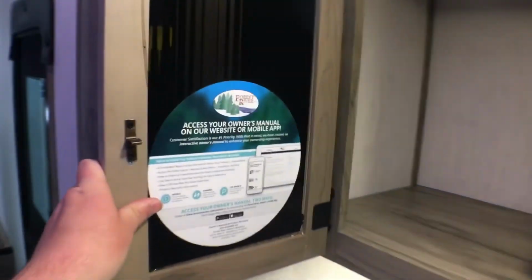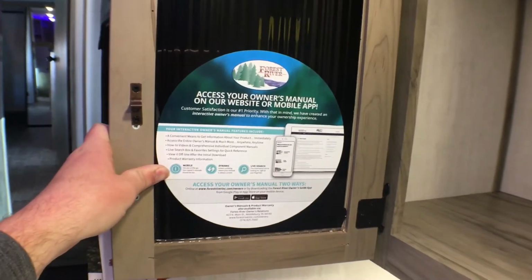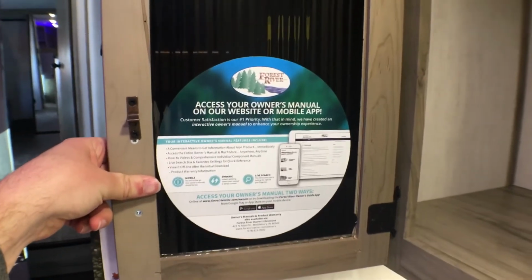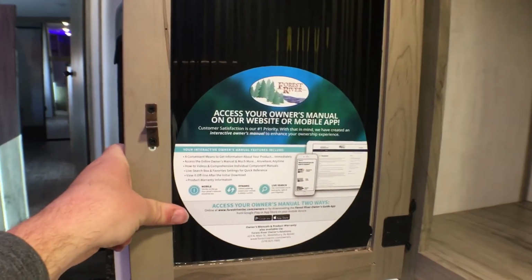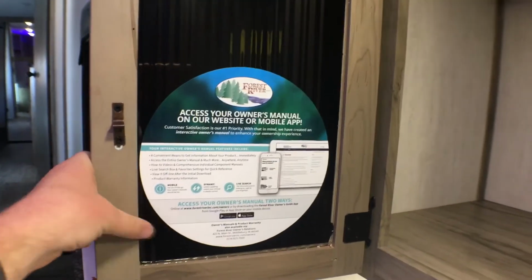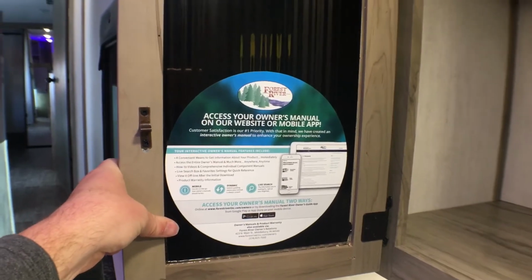And you'll also notice a little bit extra storage right here. Something else to keep in mind, Forest River actually does not provide a paper owner's manual anymore. So what this is telling you is to download an app, and you can find the generic owner's manuals in this app. Now, when I say generic, I mean it's not specific to Arctic Wolf or anything like that. It is very generic to RVs in general. So just keep that in mind. I get a lot of questions about that.